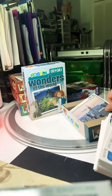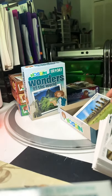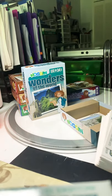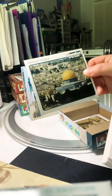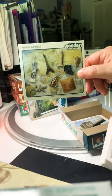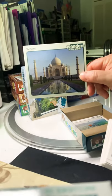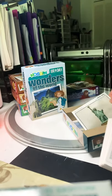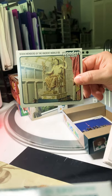Empire State Building. Oops. Eiffel Tower. Easter Island. Dams. Colosseum. Cliff Dwellings at Mesa Verde. Wonders of Jerusalem. Brooklyn Bridge. Where in the world? Valley of the Kings. Taj Mahal. Stonehenge. Statue of Liberty. Skyscrapers and Towers. Seven Wonders of the Ancient World, Part B.